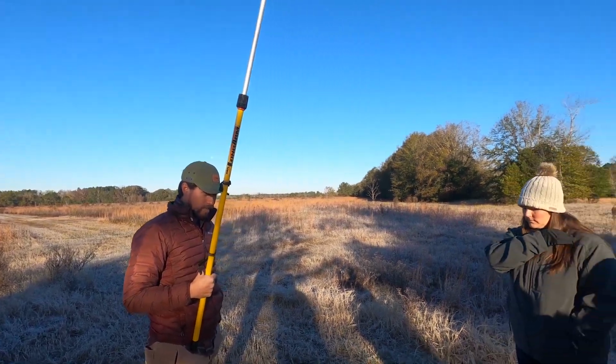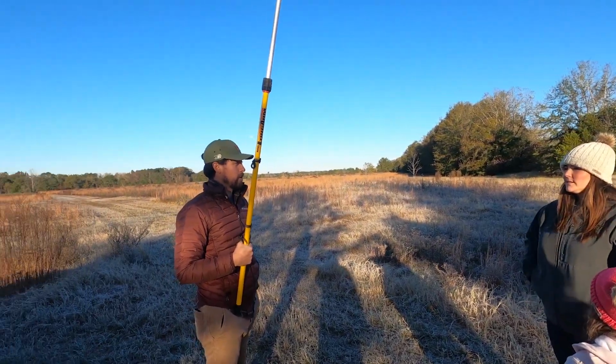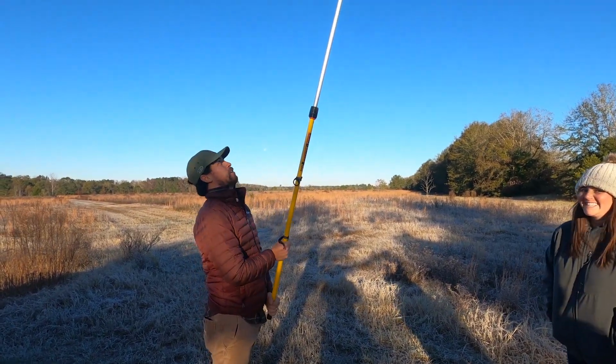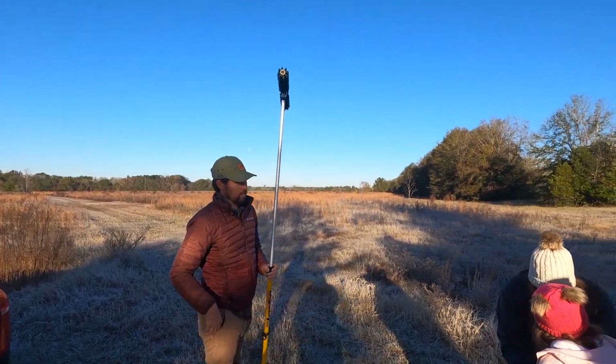Y'all got gloves, right? It's gonna be an exposed hand. It's gonna be kind of chilly. So whoever wants to go can do it. And we're gonna walk like this. You're gonna walk like a tree and have the bird come land up there. And then we'll send the dogs in to flush and stuff like that.